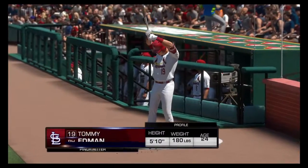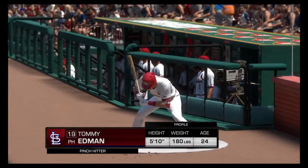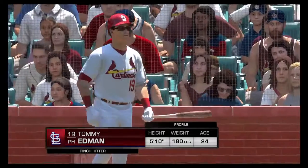Ladies and gentlemen, your attention, please. Number 19 will grab a bat and hit for the pitcher here. Number 19.